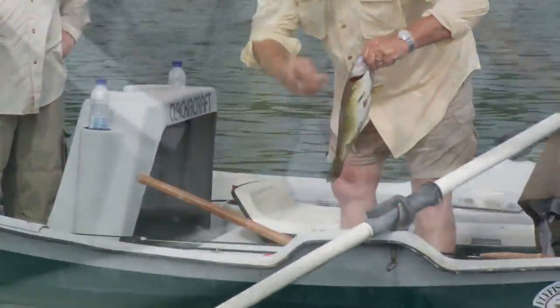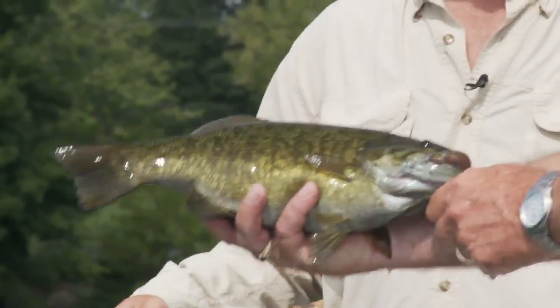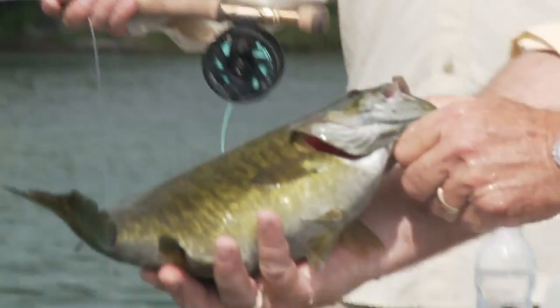Look at that little electric leech. That's a really nice fish, Graham. Yep, beautiful. That was worth it, wasn't it, John? Oh, that's great. Let's see if we can catch another few more. We'll have a fun day. Yep.